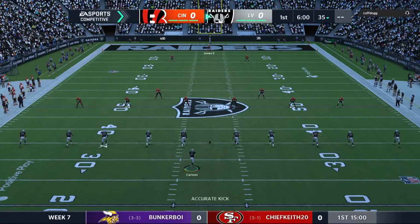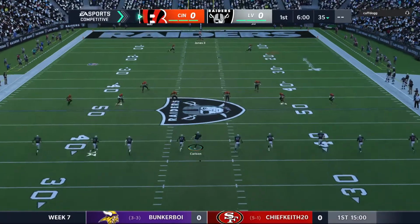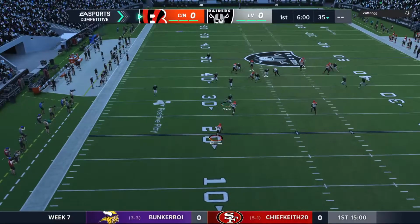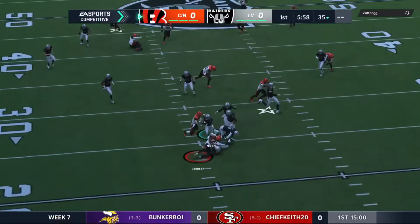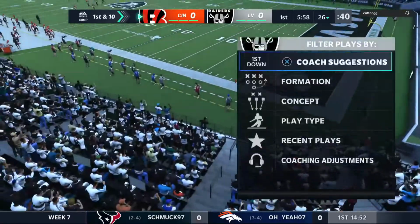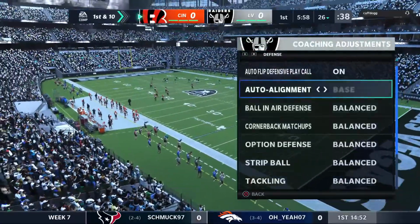Getting toward the halfway point of the NFL season, Week 7 is underway. Here comes Johnson on the return, and up to about the 26-yard line, just across the 25. At their own 26-yard line.